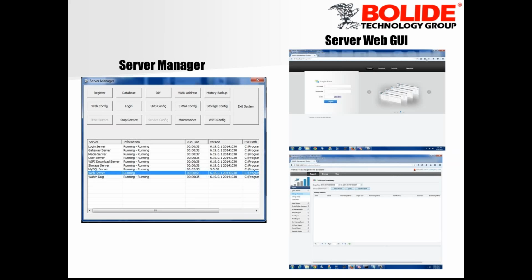As for the GUI, it's all web-based. And you can see here there's the login and your GUI interface right below it, which has most reports, devices, and user management. So now it's web-based as in you can view this from anywhere. Correct. On any computer. Correct. And that will be your only way to really interact with the system, through your web GUI.